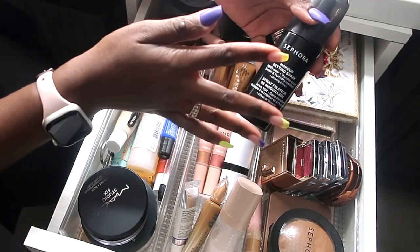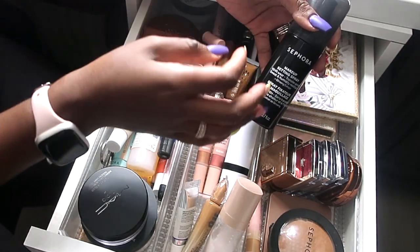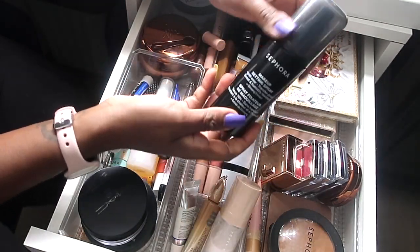Now, you know, if I'm going out and I want to look like a baddie, I'm gonna pull out my Charlotte Tilbury or my One Size. But for everyday makeup wearing, yeah, I'm gonna set it with this.